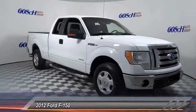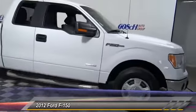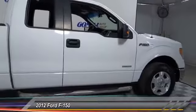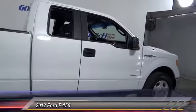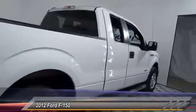2012 F-150. A Ford F-150 knows how to handle any situation. It's built to follow orders, no whining, and is priced below $35,000. This vehicle has less than 100,000 miles. Here are some of this vehicle's great options.